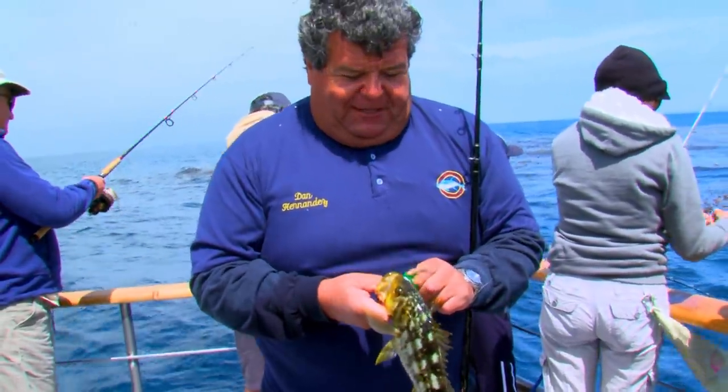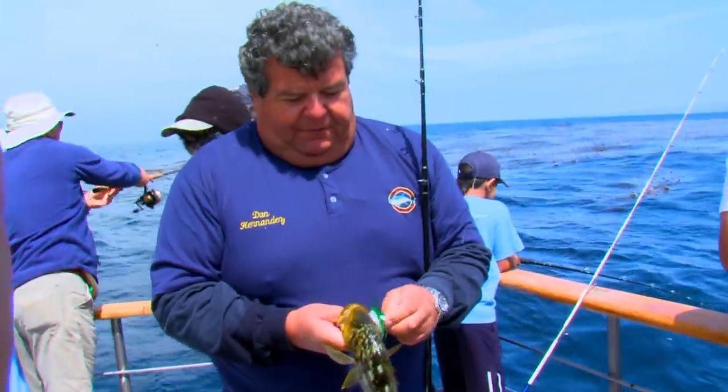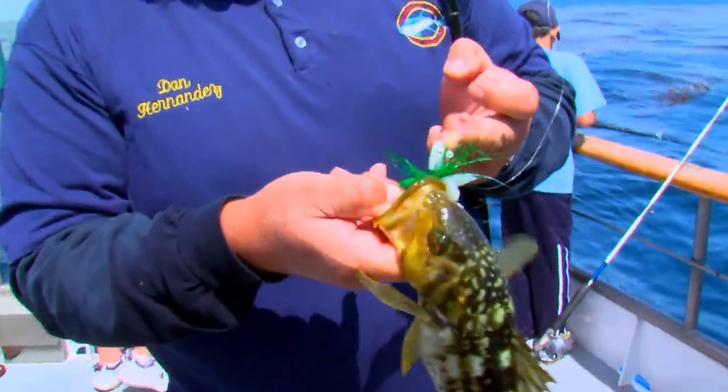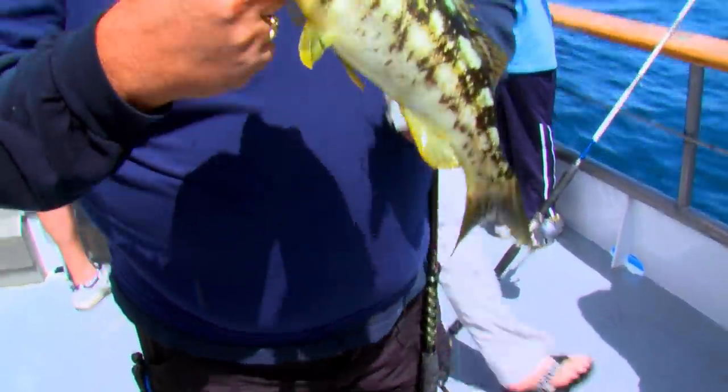You can tell this fish has been in the kelp a long time, gold color to it. And again, all I'm fishing is just a little bucktail jig like this. Just a beautiful little bait with a little strip of squid on there, and it's working really good.